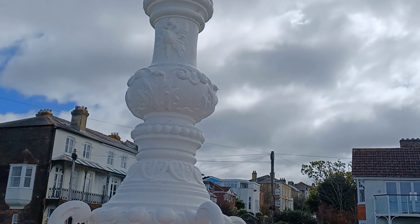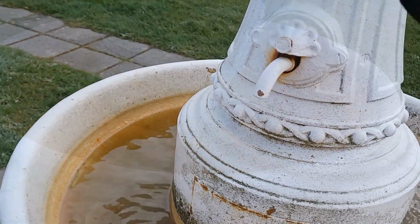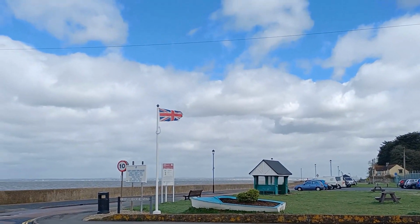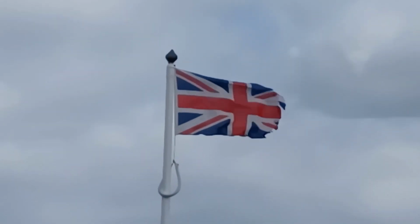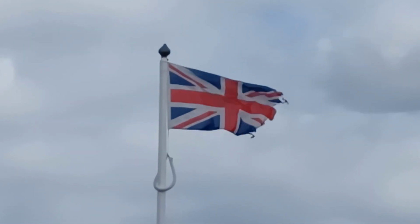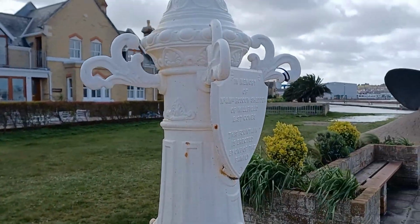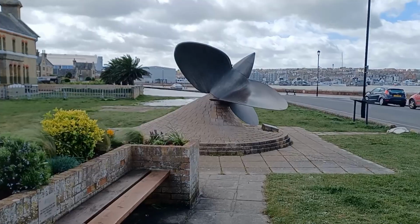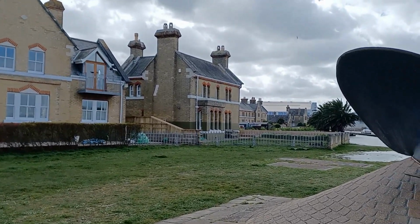Wow. Lovely. I don't think the taps work anymore. There's a mighty flag waving in the wind. They change a few of these flags during the year because obviously the wind just tears them to pieces, but this one's a premium. That's the original.